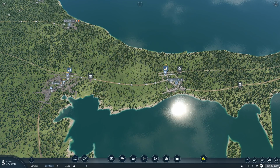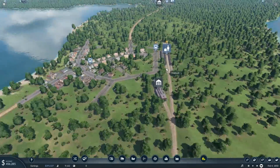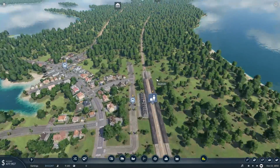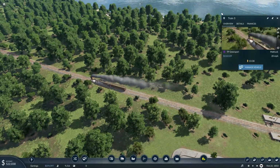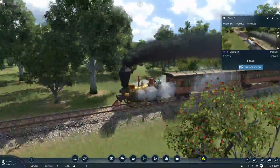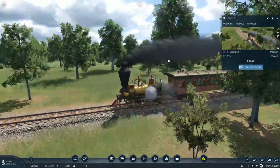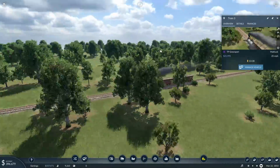well, at least 1859, so that we can start upgrading the trains to Generals, because these Baldwin six-wheelers really are pretty pathetic. I'll be honest with you, they're pretty darn pathetic. I mean, they're quite cute to look at. I'll give them a plus on the cuteness factor, but yeah, they're pretty pathetic. But look at this, we're only getting 13 passengers on here.